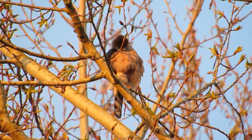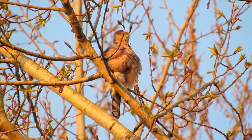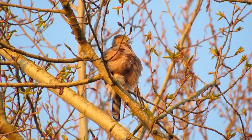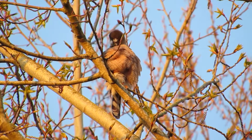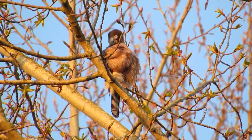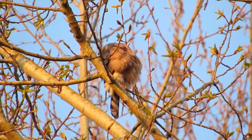You can see the bars on the tail now. I hear the crows again. They're not going to behave, are they? Alright then. He's got some fuzz on his face from his preening. Well, we'll get set up on the nest again, I think.